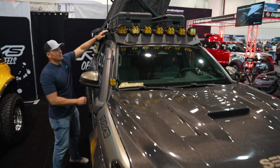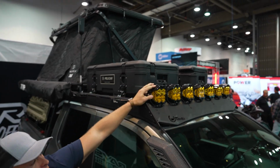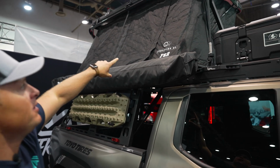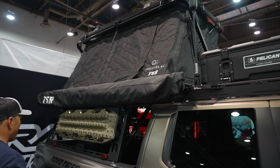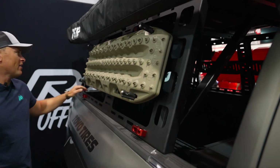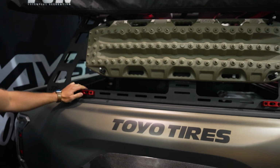This Prinsu rack is awesome. Not only because you could have additional storage, it mounts your LP4 lights on there by Baja Designs. You got a full awning right here, an Evolution V2 rooftop tent by FSR, and then in the back, the CBI off-road rack system. I'd love to see a tonneau cover, but you got some Pelican cases and you can still access everything. Max tracks on this side, some additional jerry cans on the other side.